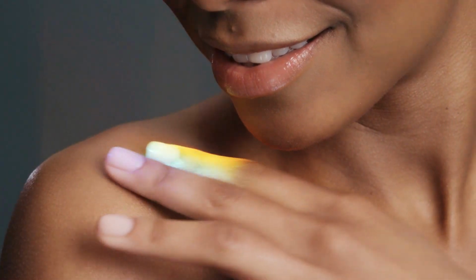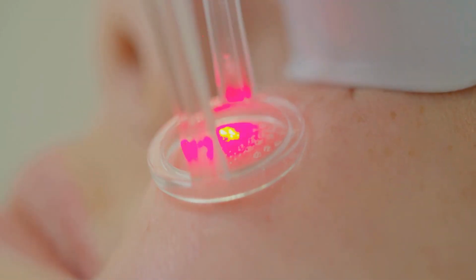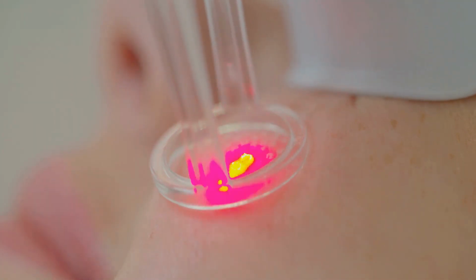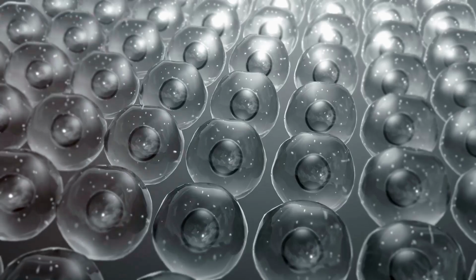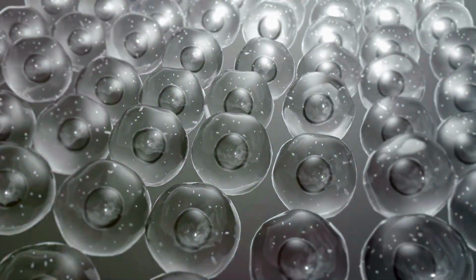This therapy uses low-intensity red light that penetrates the skin non-invasively, reaching deeper layers like the dermis, where it interacts with cells. Inside our cells, mitochondria are the powerhouses, creating energy for vital processes. Red light boosts mitochondrial function, enhancing energy production for better skin health.